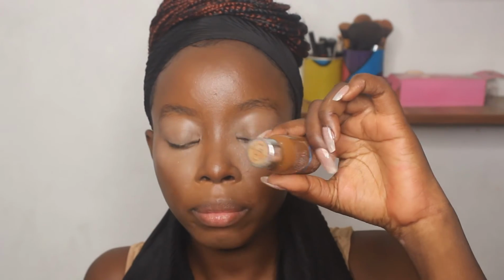So because I used that stick foundation as my foundation, I'm going to use this one for my contour. I'll use my L'Oreal Paris True Match Super Blendable Makeup. It's a foundation. I'm in the shade Deep Cool C9. I'm going to use it to contour because this thing is really dark, so it works for me both as contour and as foundation.